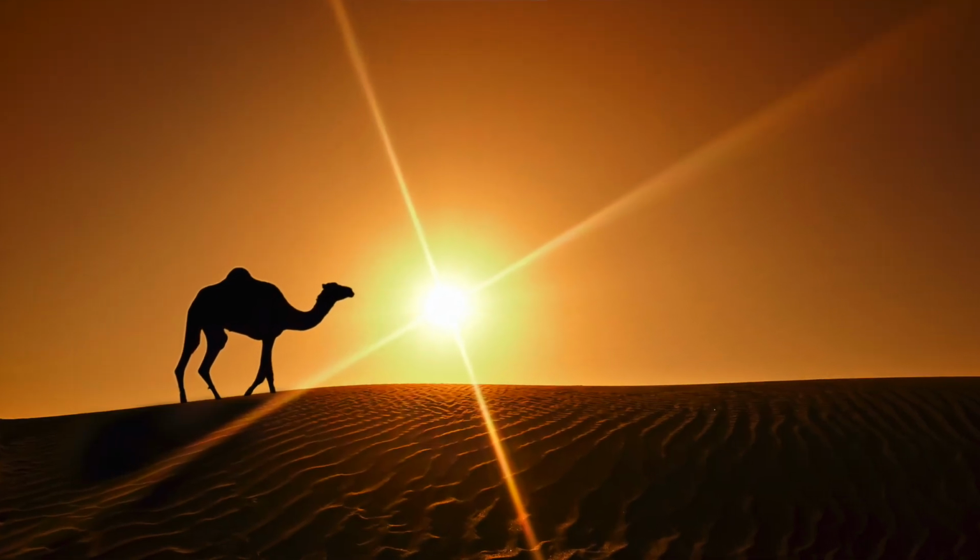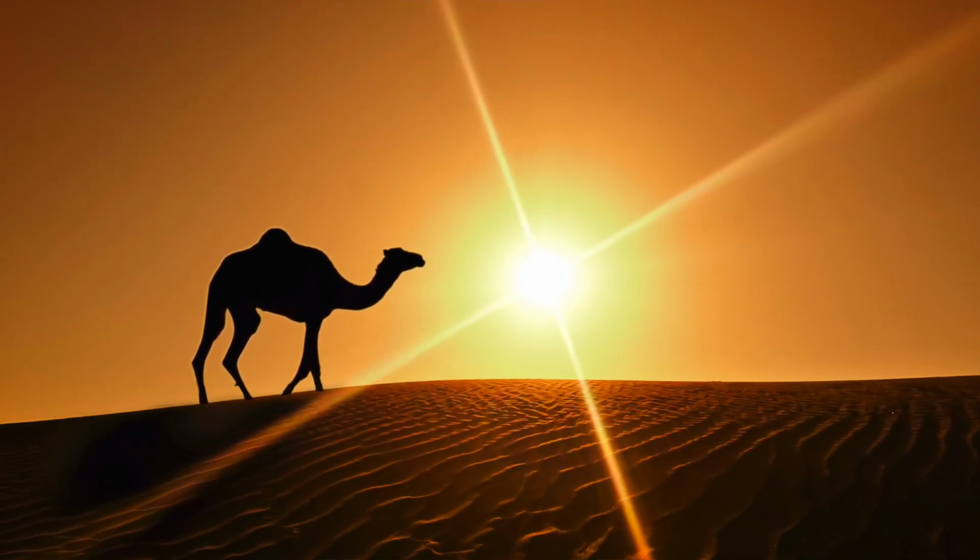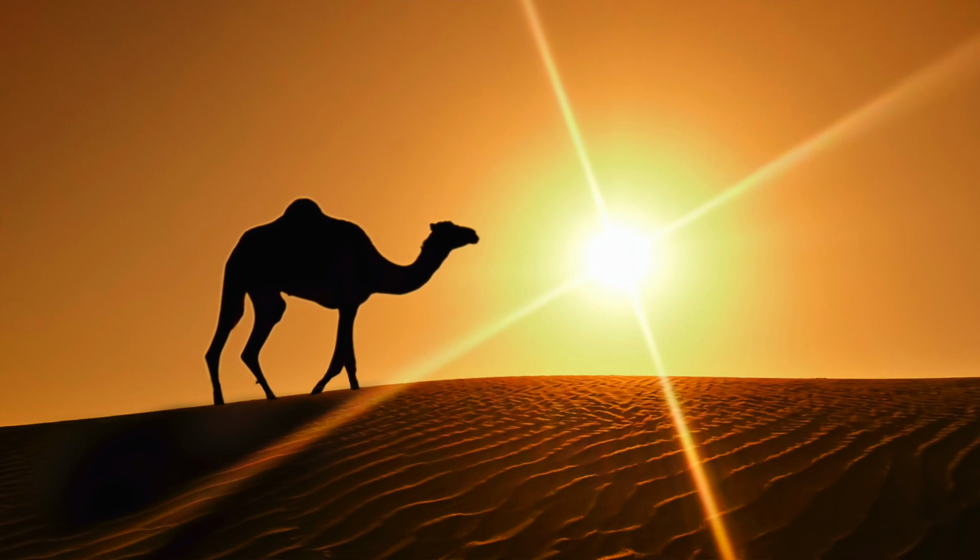Now these camels have a single hump. And it contains up to 40 kilograms of fat. If they go long periods where there's no water and no food, no nutrition, they can actually change that fat into fluid and also nutrition.